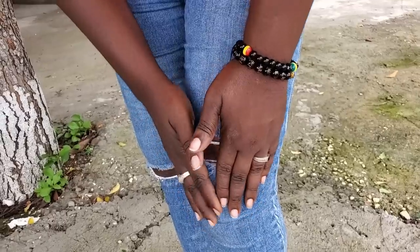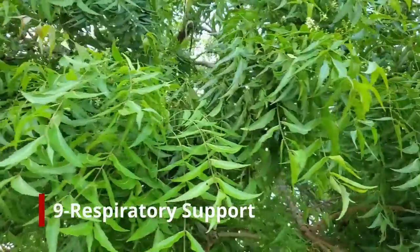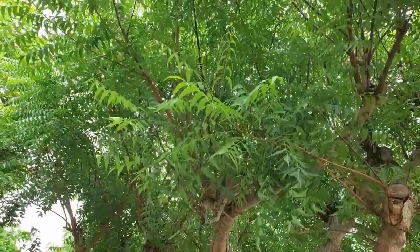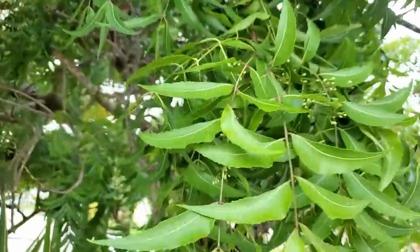Number nine, respiratory support. Neem is like a breath of fresh air for your respiratory system. It helps keep your airways clear and supports healthy lung function. If you struggle with respiratory issues like cough, cold, and allergies, neem is your buddy in finding relief. And finally, big 10.